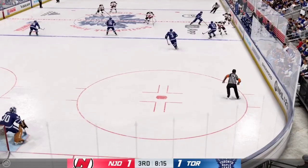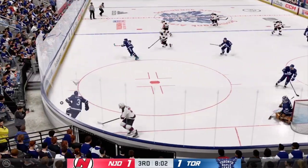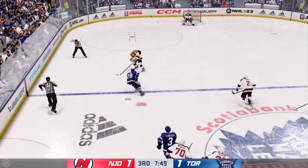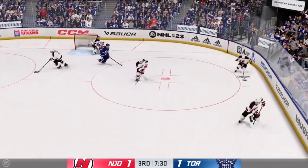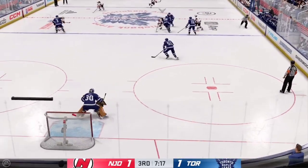With some open space here in the neutral zone. Dumps it in. The Leafs have it against the wall. Toronto's moving the puck through center ice. Puts it on net, and he misses. That's a good scoring opportunity. He doesn't capitalize on a grade A chance.